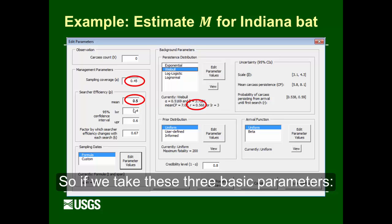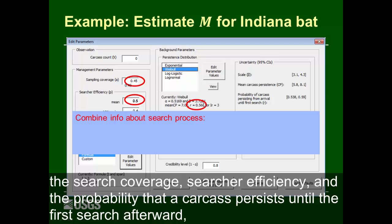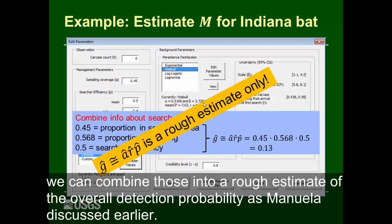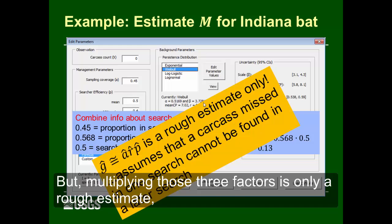So if we take these three basic parameters, the search coverage, searcher efficiency, and the probability that a carcass persists until the first search afterward, we can combine those into a rough estimate of the overall detection probability, as Manuela discussed earlier. But multiplying those three factors is only a rough estimate. And there are two big issues.